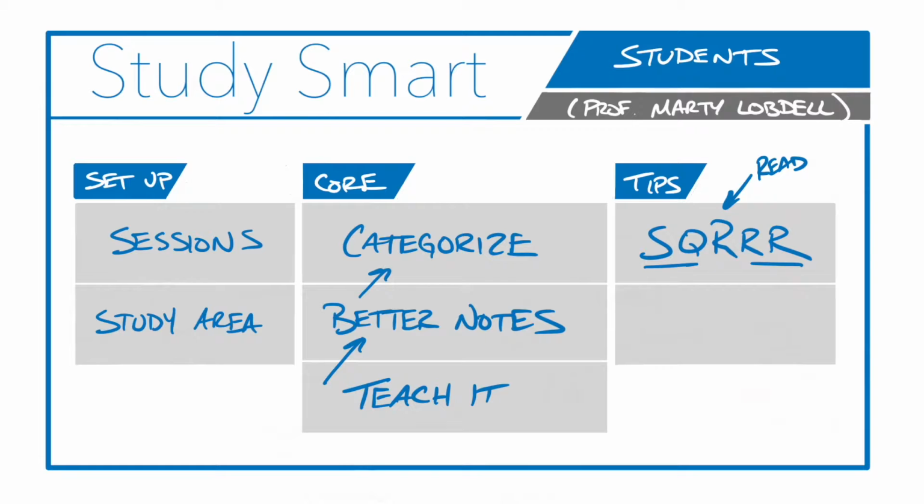And then those last 2 R's are what you do after you read, and that is recite what you read and review it. The basic point there is don't just read something thoughtlessly. Put just a little extra effort into it. It'll be easier for you.